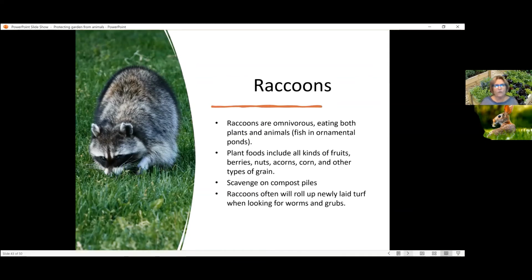So the animal matter that we're talking about is, yes, they'll eat insects, but they'll take the fish out of your ornamental pond and eat that. They will eat any pet food that you leave out. Say you have dogs that you feed outdoors, that's a real attractant to raccoons. They'll come in and look for all kinds of different grains or fruit. They really like grapes. They like melons. They will scavenge on your compost pile.